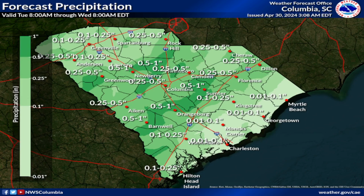And that goes all the way down towards the coast. Around Myrtle Beach, around 1/100th of an inch to a tenth. Georgetown, same thing. Charleston, same thing. Hilton Head, a tenth to a quarter. But I think once we get to tonight's update, that will give us a better idea for the coast.